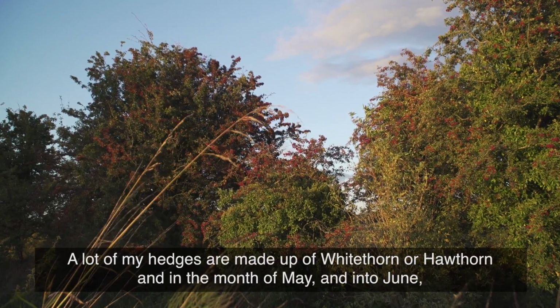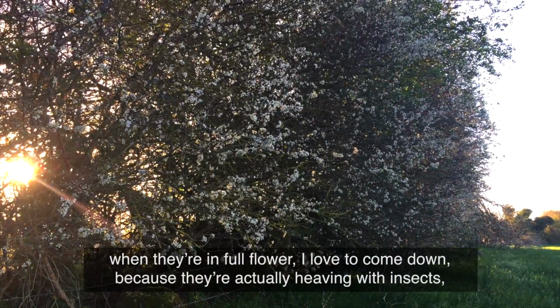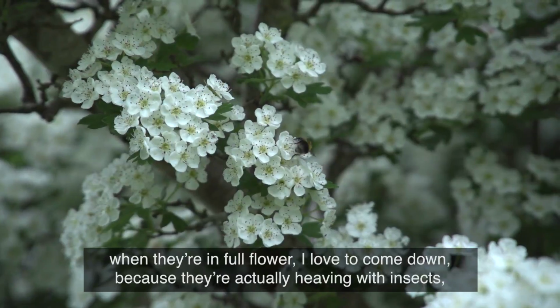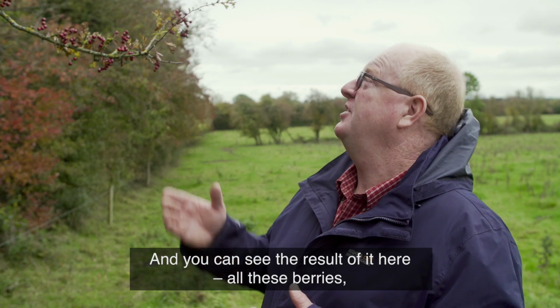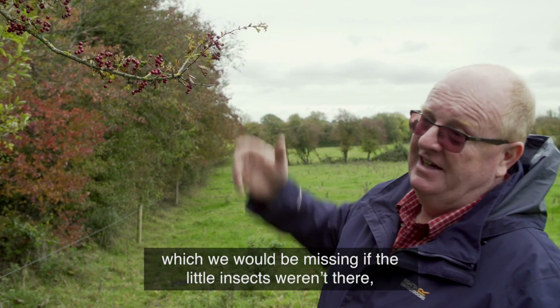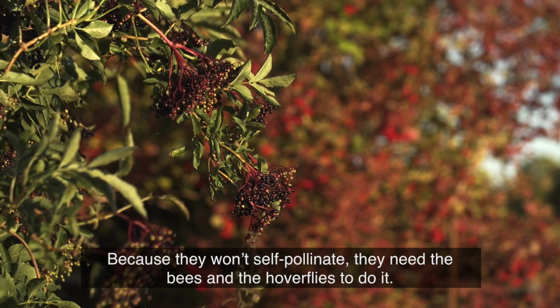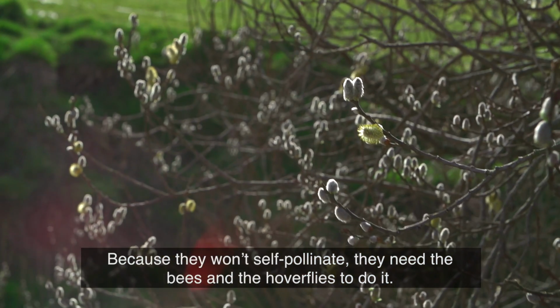A lot of my hedges are made up of whitethorn and hawthorn, and in the month of May and into June, when they're in full flower, I love to come down because they're actually heaving with insects, and the buzzing is just a joy to me to hear as I'm walking past. And you can see the result of it here, all these berries, which we would be missing if the little insects weren't there, because they won't self-pollinate. They need the bees and the hoverflies to do it.